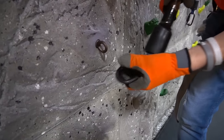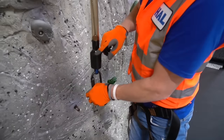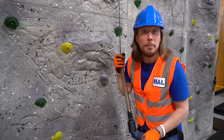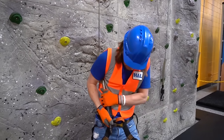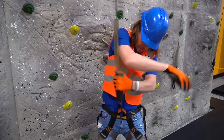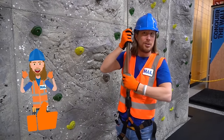This. It's a carabiner. And it's attached to this cable that goes all the way up there. And it's attached to some hydraulics to keep you safe from falling. So let's see if we can attach this to my harness here. Oh, there it is right there. That's perfect. Just like that, see? So if you fall, it keeps you safe.